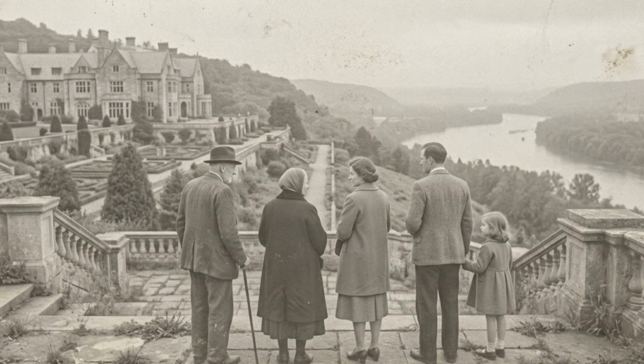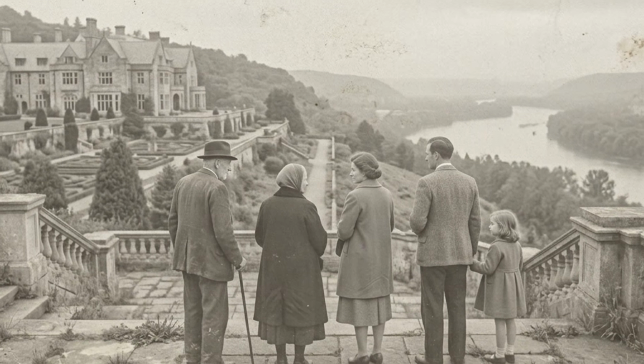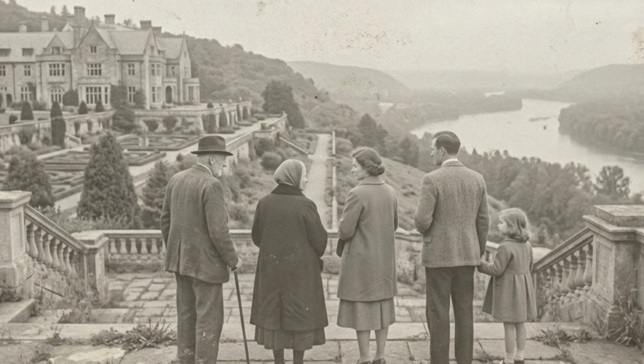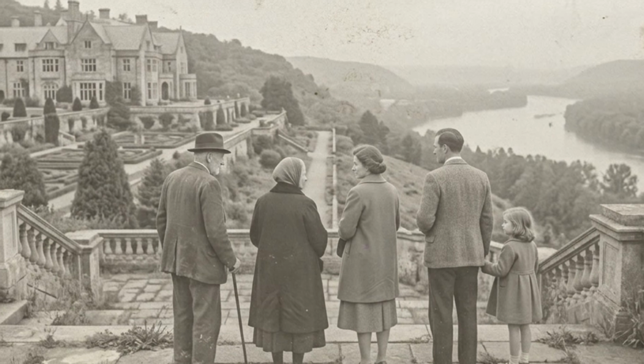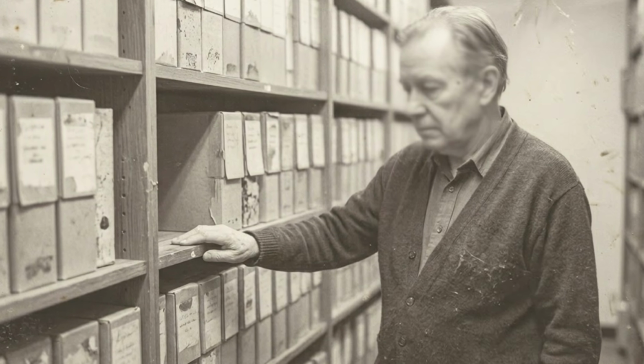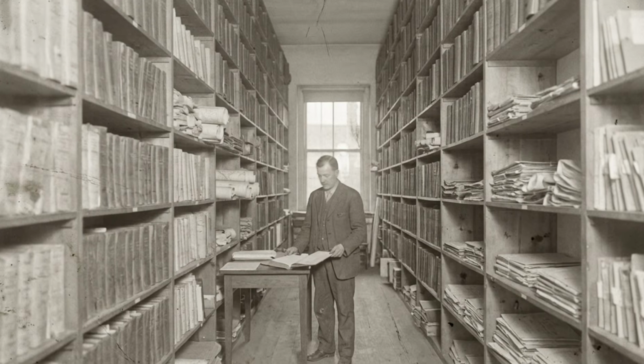The estate sat on a deliberately chosen hill above the Hudson, in a place called Pocantico Hills, a name that meant little outside the family's private holdings, but would come to anchor one of the most documented private residences in American history. Documented, that is, almost completely. Almost is the word that matters here. Almost is where this whole story lives.